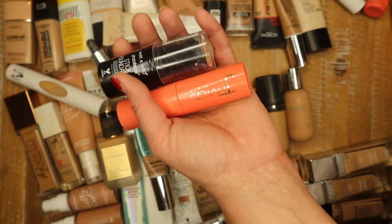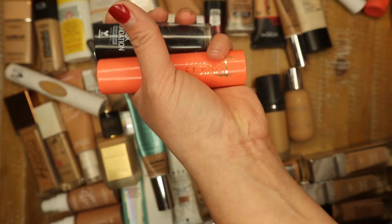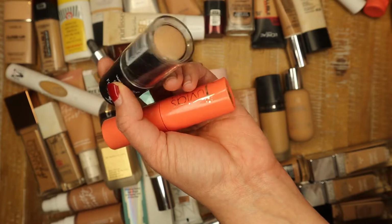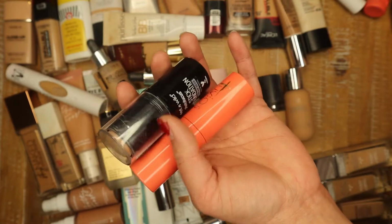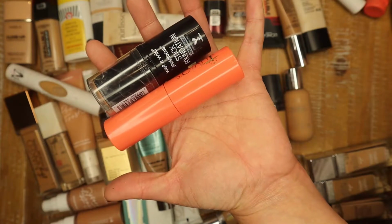But I'm gonna get rid of these two. So I have the Juvia's Place, what is this called? I don't know, their foundation, and it's okay. It's just not my favorite. It doesn't last very well on the skin. And then this is the Photo Focus Stick Foundation from Wet n Wild. This actually does a pretty good job at hanging on to the skin, but I just never think to reach for it. So these are both going.